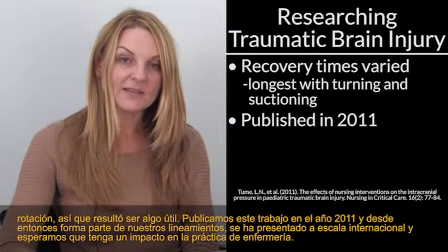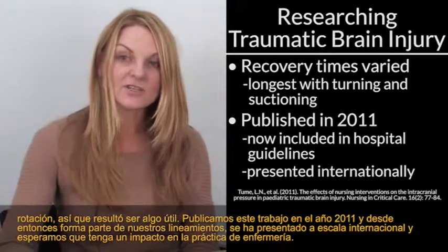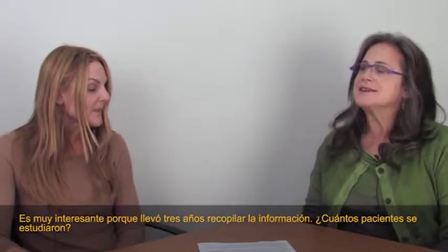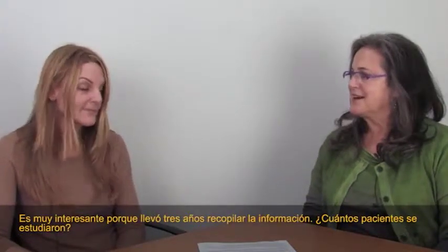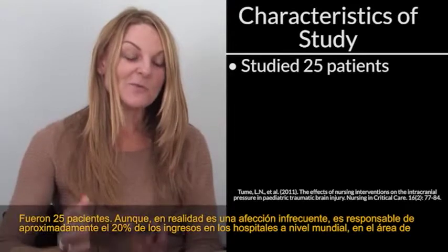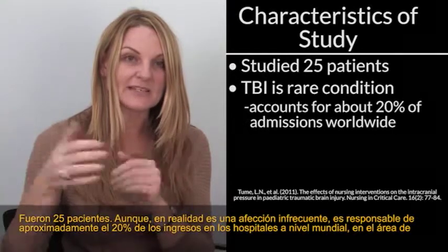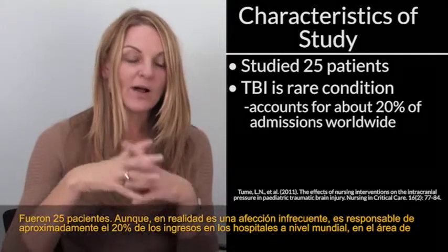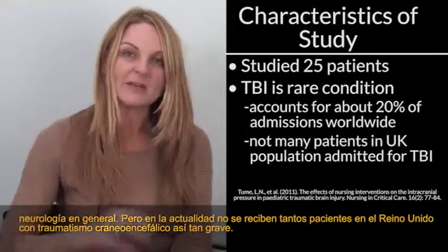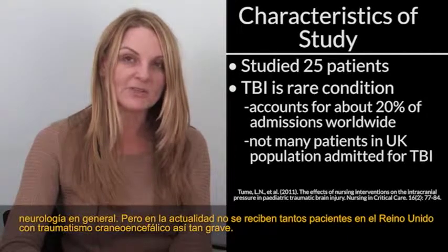We published that in 2011, and it has since gone into our guidelines and been presented internationally, and hopefully has made an impact on nursing practice. It's really interesting because it took 3 years to collect data. How many patients did you study? That was 25 patients. It's actually a rare condition, although neuro accounts for about 20% of admissions worldwide. But in this day and age, there are not that many patients in the UK coming into units with severe traumatic brain injury.